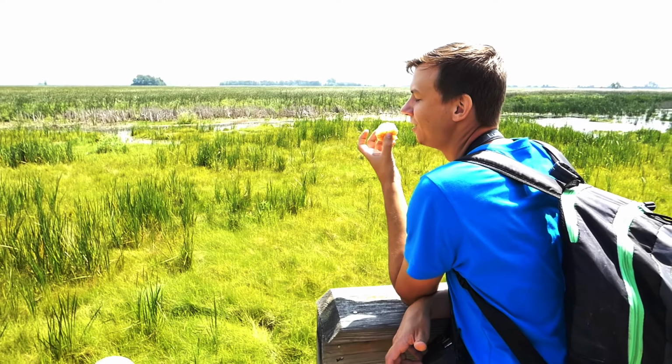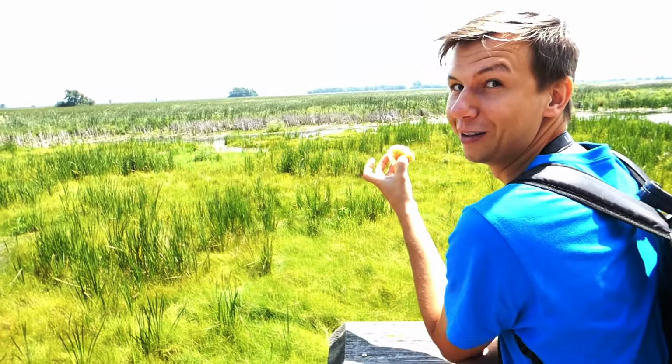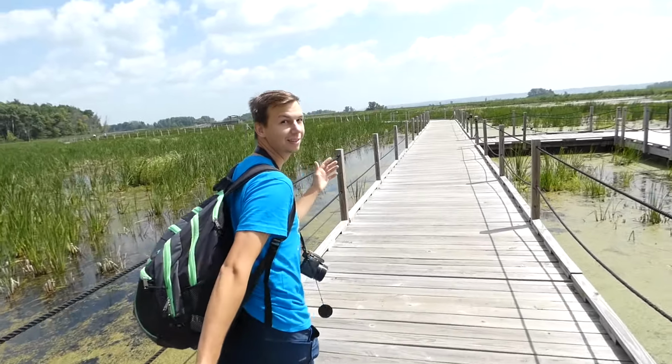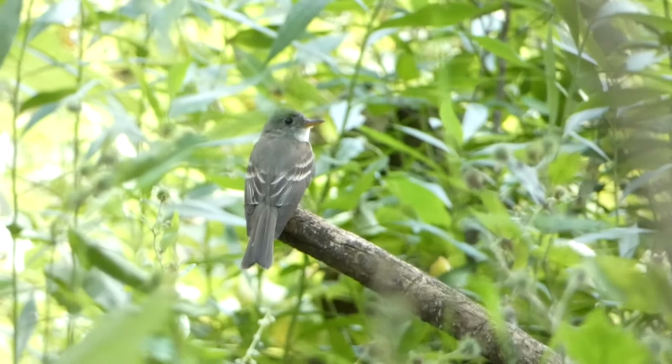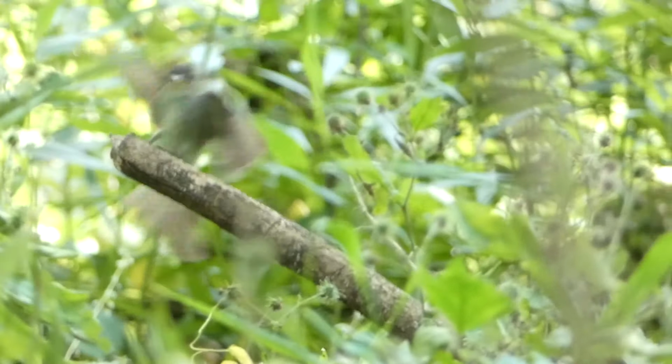Are you having a snack break? Yep. After seeing those rails, really worked up an appetite. Virginia rails, need a snack. Send help. Sasquatch turn. Oh, and he's back.